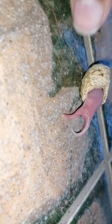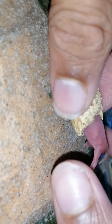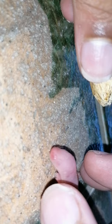Okay. Let's try a thing. If I pull him, he might get damaged. Ah, there we go. Nice.